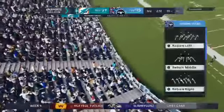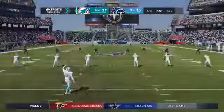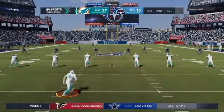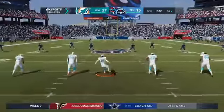And this one gives his guys a 12-point lead. Makes the score Dolphins 27, Titans 15. Now after the touchdown, it's Zerline. He'll kick it away.